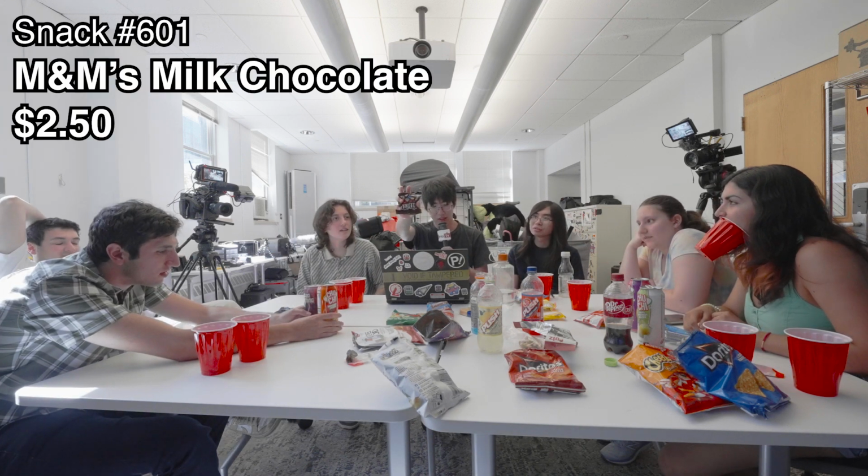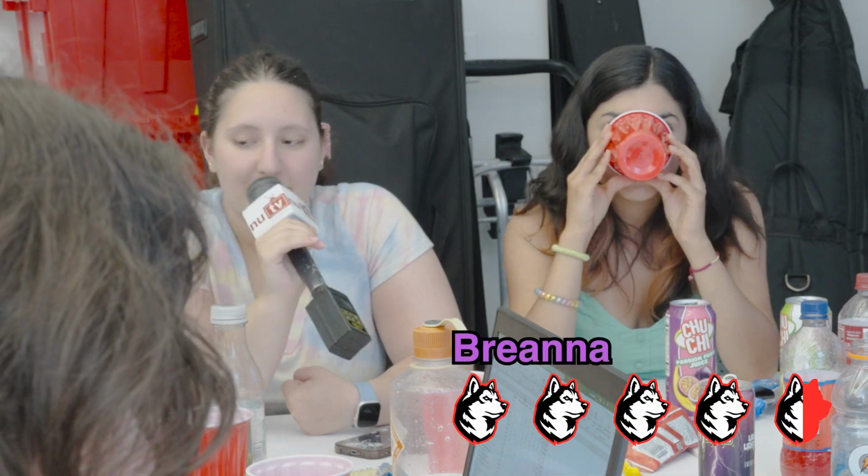M&M's, milk chocolate. I like M&Ms. I like letting them melt in my mouth. I would give them 3 out of 5. I like M&Ms. I know this is probably controversial, but I think M&Ms are my favorite candy. I think I like the mini ones more, but these are good. 4.5 out of 5.